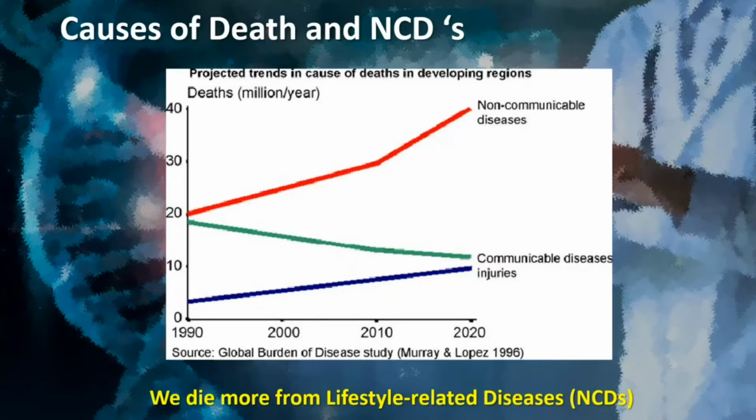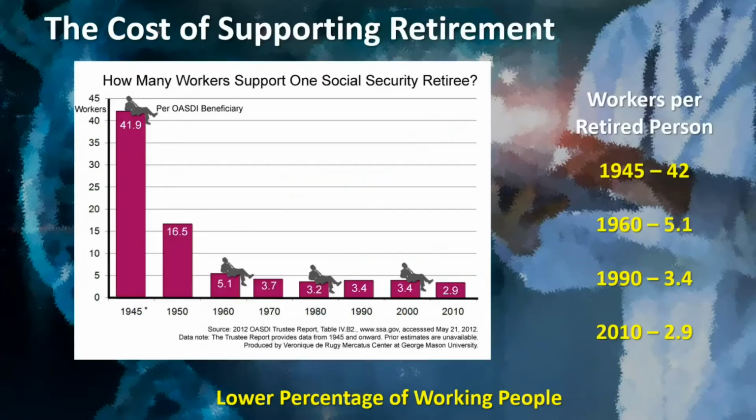So we've cured many of the things that killed people in the first part of this century. And so the causes of death today are not so much communicable diseases and infectious diseases, they are non-communicable diseases. So we die more from lifestyle-related diseases than we do from infections, even including coronavirus.